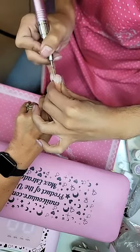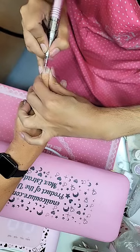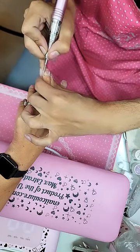Yep. So right now we're using the duet bit to go in and clean everything out. I'm not going to use the manicure water until the end, just because of the condition of Sherry's phalanges.